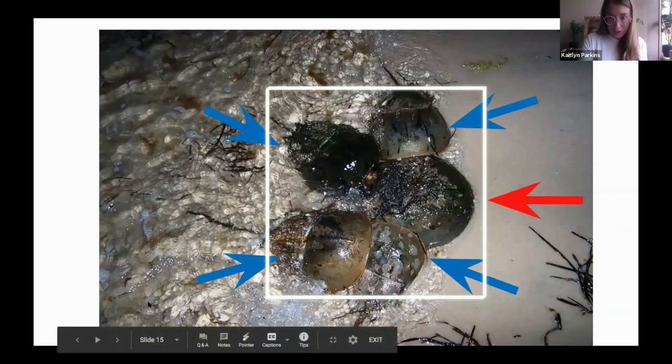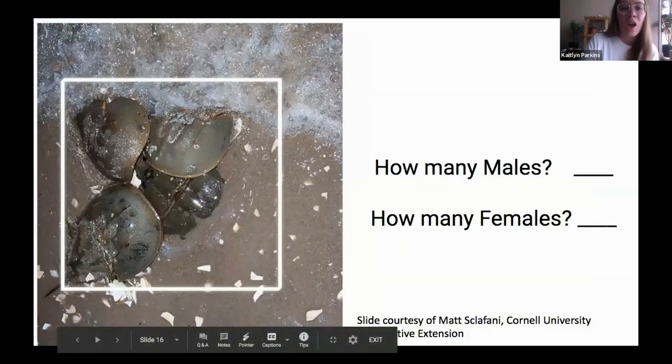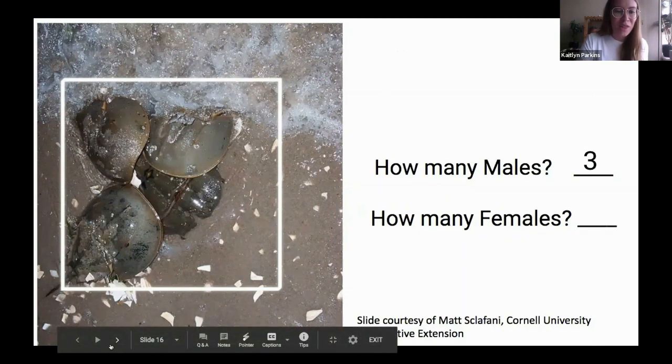So we're going to do this experience. I want you guys to get in that chat box and take a guess. If you were to put your quadrat down on these horseshoe crabs, how many males and how many females are in this quadrat? I'll give you a second. Three and one. All right, we've got a ton of answers, and it looks like every single one is correct. So easy, this is super simple, right? We've got here three males and one female.